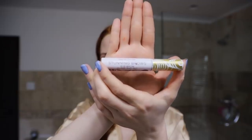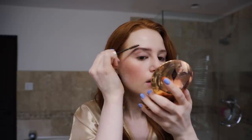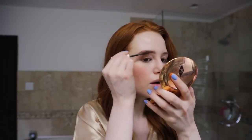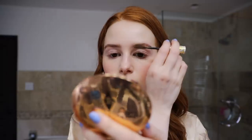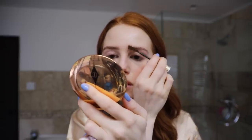It's a staple. As of late, I haven't really been doing much to my eyebrows except for using this one product. If I was stranded on a desert island and I could only bring one makeup product, this product would be it. Drum roll, please. The Pacifica Stunning Brows Brow Gel in the shade Golden Brown. Let's do my eyebrows. Just go through. So it ends up looking something like this. Okay, and that's the eyebrows all done.